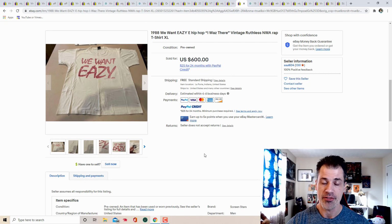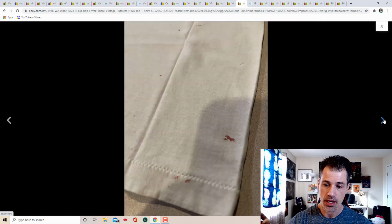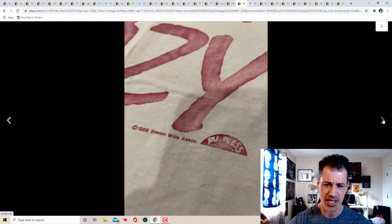This is an official rap t-shirt, not a bootleg, ladies and gentlemen. We want Eazy. Eazy-E. I'm going to show you a pic. Looks like it even got blood on it. Look at that. Boy, you don't see that every day either, do you? Boy, that's insane. 1988, Stephen Wills. I mean, maybe that's blood. Does blood stay red like that? I think blood darkens. I don't know. Let's call it blood because that makes it cooler.